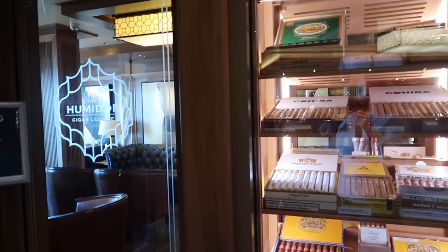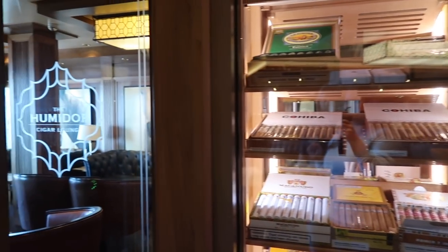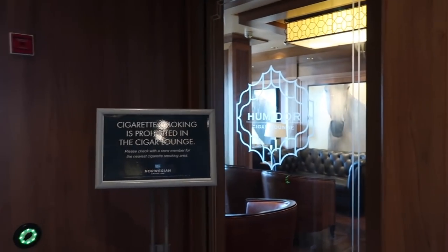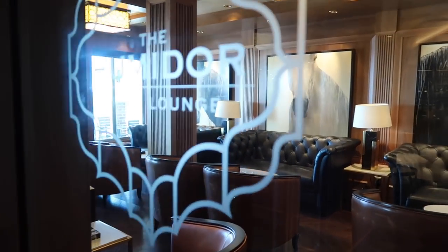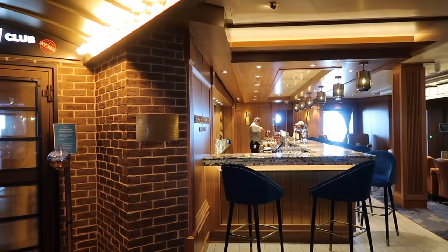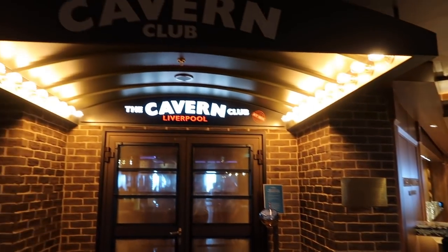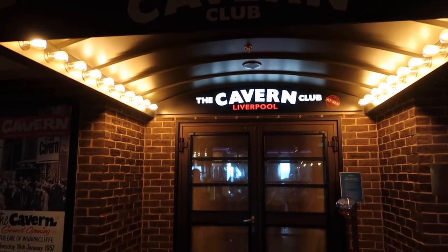And don't worry if you forgot to bring your own cigars, they have them available for purchase. And they do not allow cigarette smoking in here. It is cigars only. I guess no one's feeling cigarish this morning. Okay, right next to Maltings is the Cavern Club. And they have a Beatles band that plays here almost nightly.